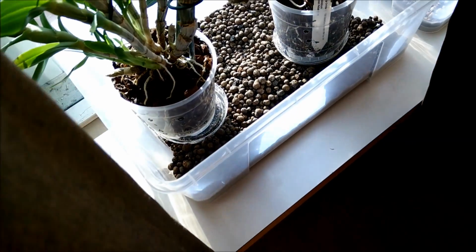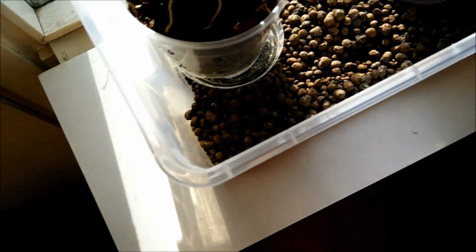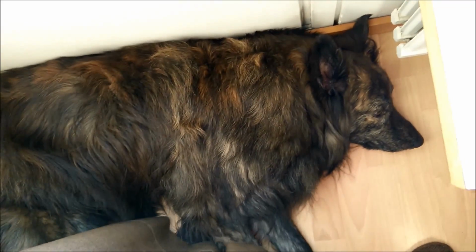I was coming here to show you the orchids that are here at the window. And I saw this. This is the door to our balcony. This guy likes to sleep there, behind the curtains.